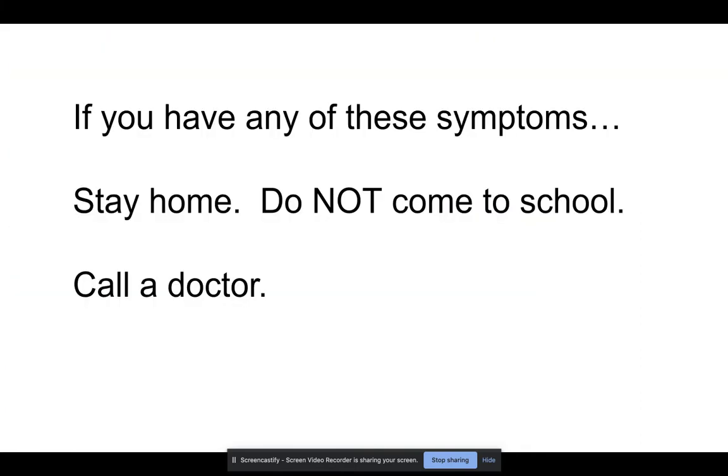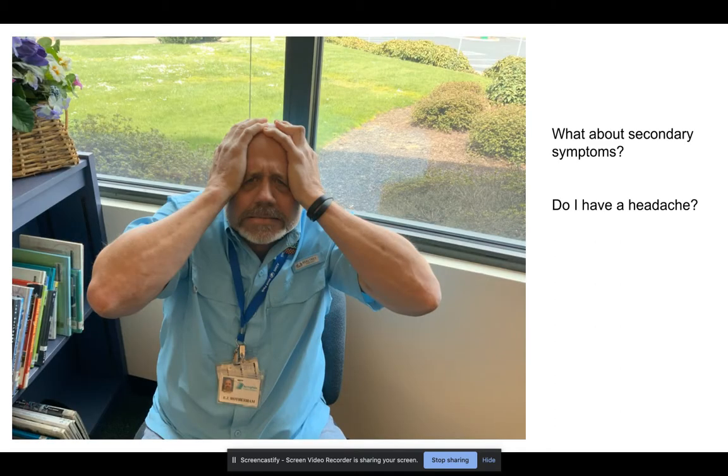If you have any of these symptoms, stay home and call a doctor. Please do not come to school. Think about your classmates and their families. We want to keep everyone safe, so stay home if you have any of these symptoms.